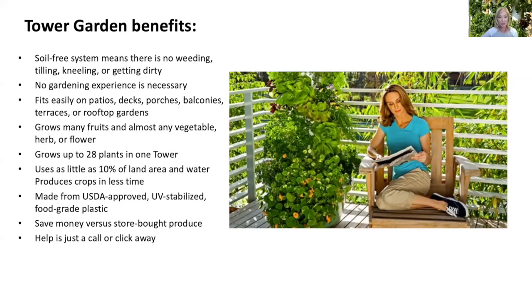We talked about gifts for the elderly. They want to be able to still have a purpose and grow, and it's a wonderful opportunity to have access just like we like to when we're younger. And we don't have to have a lot of gardening experience. It's not really necessary at all, and it fits easily on a patio, deck, porch, or balcony. And now we have the indoor towers we'll show in a little bit, so you can grow year round, pretty much, indoor or outdoor, depending on what you want to grow.